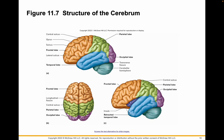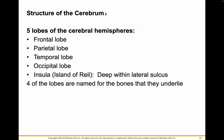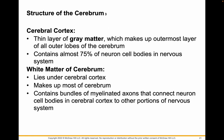There are some lobes of the cerebrum you do need to know. Frontal, parietal, occipital, and temporal. Should be really easy if you learned the bones that are named after going over these structures. So once again, frontal, parietal, occipital, and temporal. And sometimes they talk about the insula, but we are not. All right. So, like I said, frontal, parietal, temporal, occipital, and then the insula is found deep within the lateral sulcus, but we're going to only talk about the top 4.